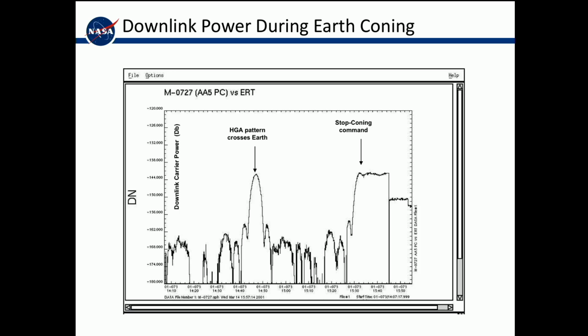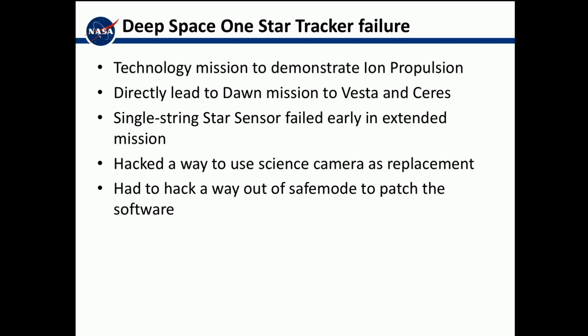This is the moment where I'm going to ask Brian, do you want me to keep going? Do you want to show our video and get on to the next thing? I've got one more, he says keep going. Okay. I've got one more kind of war story to tell you, and then we'll decide if we want to show the little video.